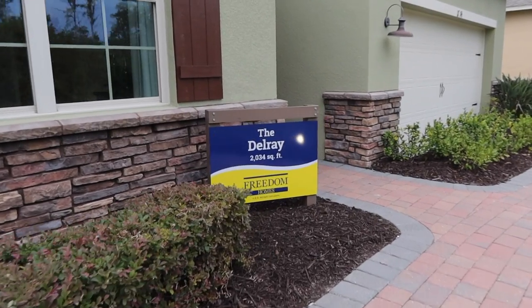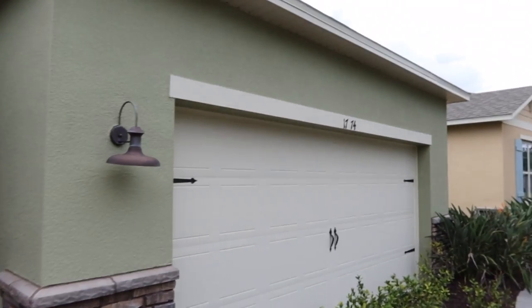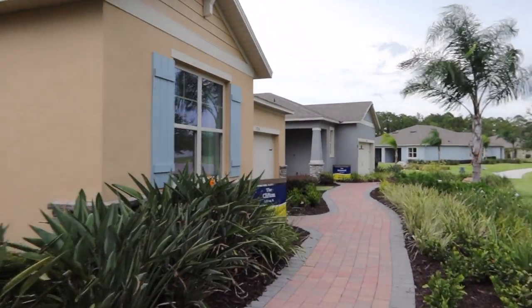So let's move into one of the models. I took some video of the Desmond model. I love this model. In fact, I just toured one of my clients, who is from New York, basically from Queens, and they love this particular property, which is the Desmond.